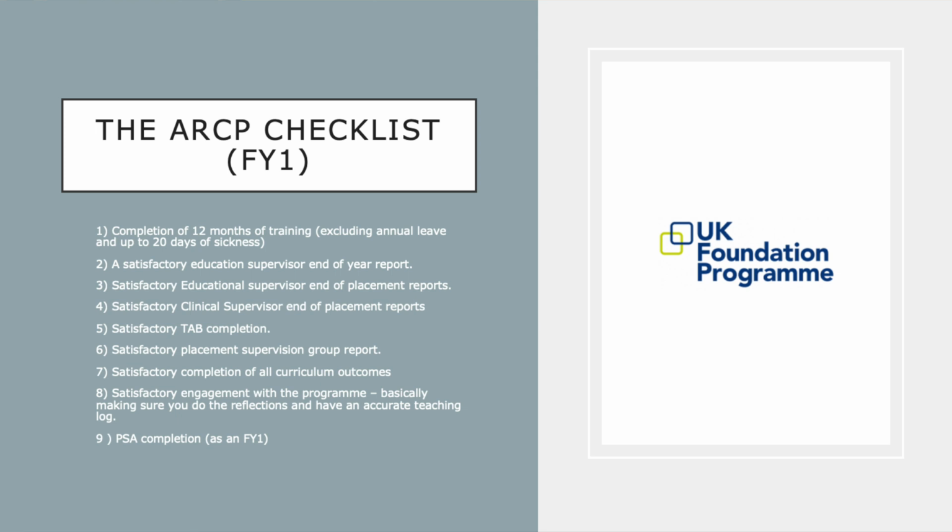There's also number 8, so satisfactory engagement with the programme. It's basically making sure you do the reflections and have an accurate teaching log. Basically throughout the year you're going to be expected to reflect upon things, and you can basically reflect upon anything as part of your training. So if you've had a particularly challenging day, you might want to reflect upon what happened, what went wrong, what you could do better next time, and that's kind of the sort of idea. Or the opposite of that, you might have had a really good day and you can reflect upon what made that a really good day. There's lots of different reflection theories and frameworks that you can use that are online. Quite often one that's used is Gibbs cycle. You can Google that and it's just basically a way to lay this out.